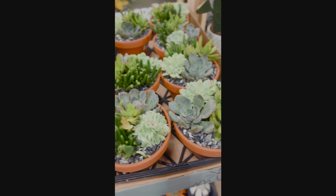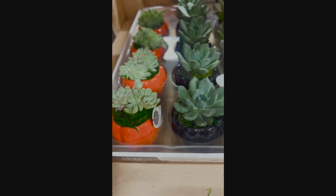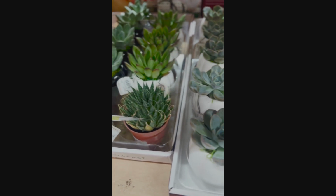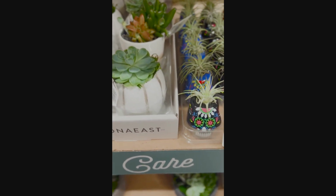And more gardens. Now, fun fact. People say you can't kill succulents. Guys, my philosophy, anyone can kill anything. Anyone can kill anything. I can kill a snake plant. I can kill a succulent.